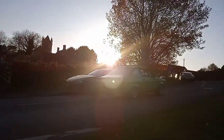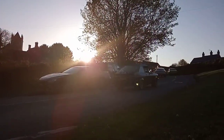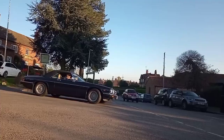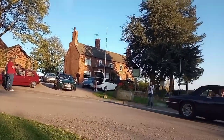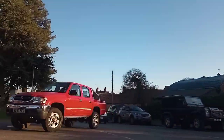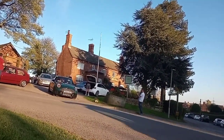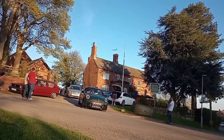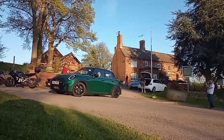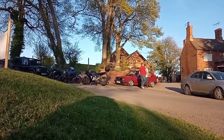Right, no, that's the Mexico in the wonderful green. There's the RS2000. There's the XJS V12. And then the new Mini JCW. Okay, here goes the brand new Mini. Very nice.